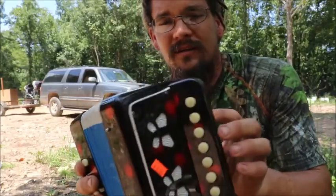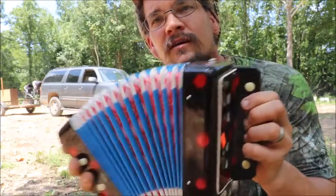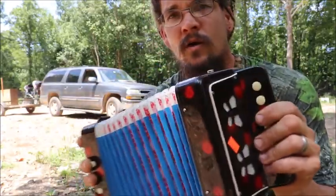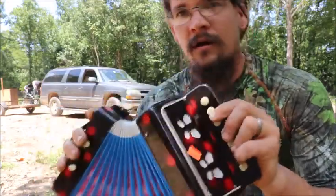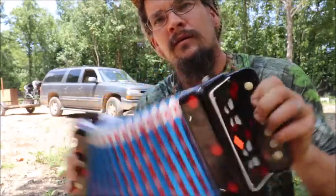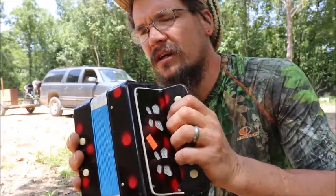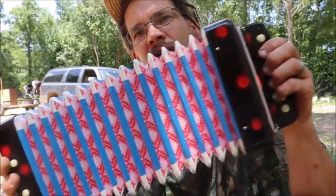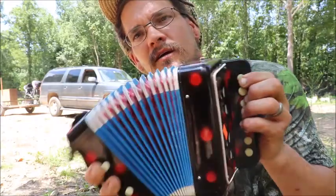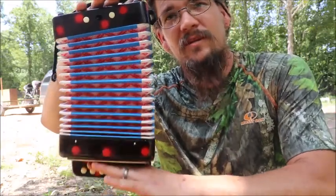But wait, that's not all. Look at this one, guys. It's like a concertina or accordion or... I've never really played one of these. I got an uncle who plays a big one. Big concertina. But yeah, pretty cool, huh? So I think it's time to pick up a musical instrument, because I got my first one now.